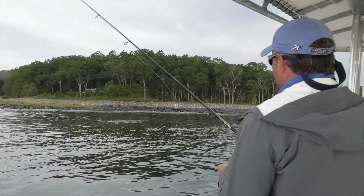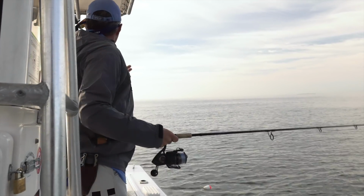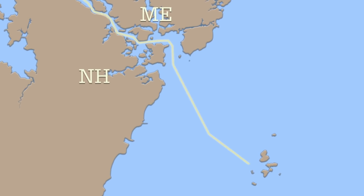So it seems like that corner is definitely the hot corner. Off our left shoulder, this is the Isles of Shoals. What is it, three islands that make up the Isles of Shoals? So you have the big one is Appledore, then you have Star, and then Duck is the furthest north one.